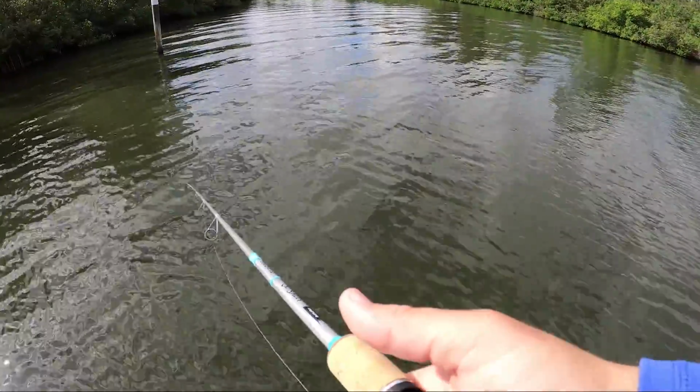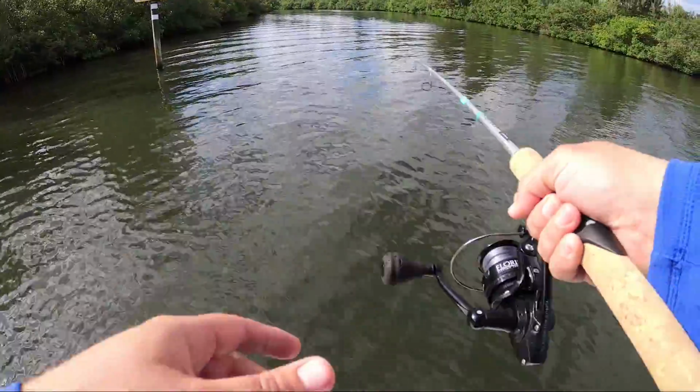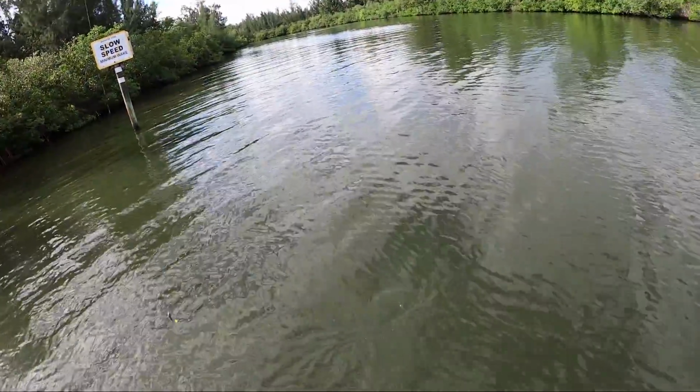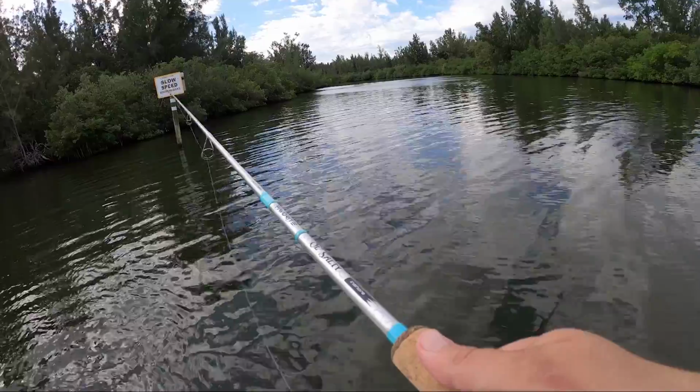Ooh, what the hell is that? Something good came up and followed that up. Looked like a nice trout. Gosh, just getting destroyed right here off this corner. We'll work this pretty hard, and maybe we'll pick up a few other baits here, but something good came up. It looked like another nice sized trout followed it in.